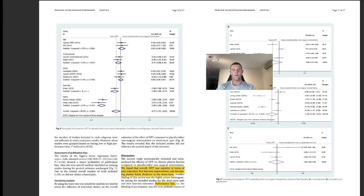So in the discussion, overall, DP was superior in terms of pain reduction, foot function improvement, and decreasing plantar fascia thickness in the short term. So not the immediate, but the short term, which was 1 to 3 months, which is great.